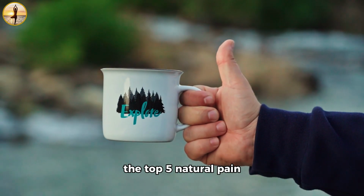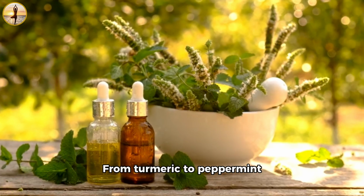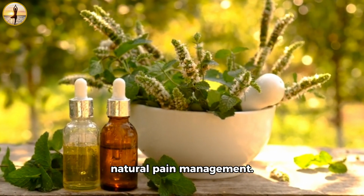And there you have it, the top 5 natural pain relievers you need to know. From turmeric to peppermint oil, these options are worth a try for safe, natural pain management.